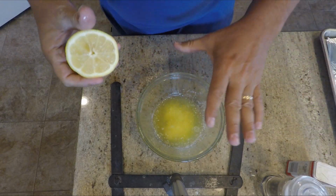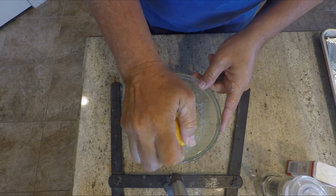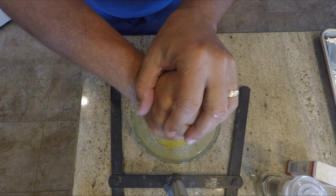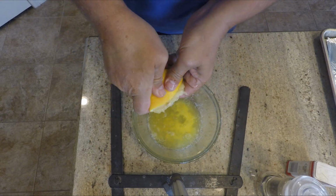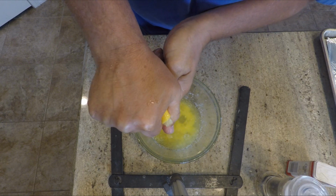Okay, so we have the butter. We melted the butter up. We're gonna take the lemon juice of a half of a lemon and just push it. Get as much of the lemon juice as you can out of there. Beautiful.